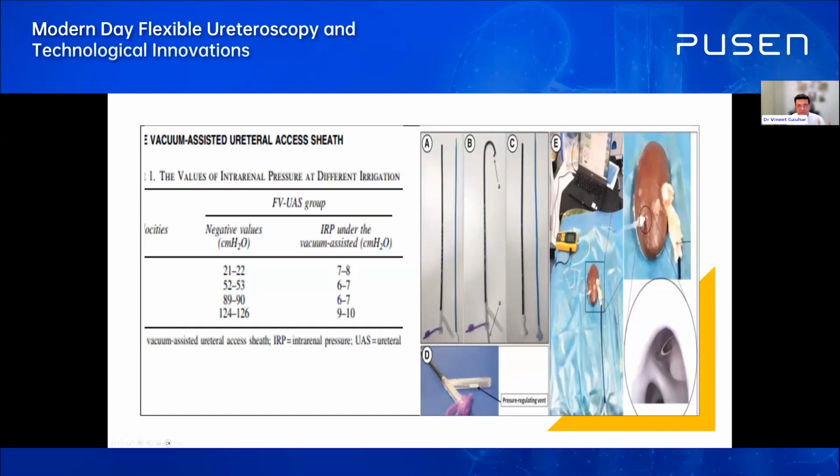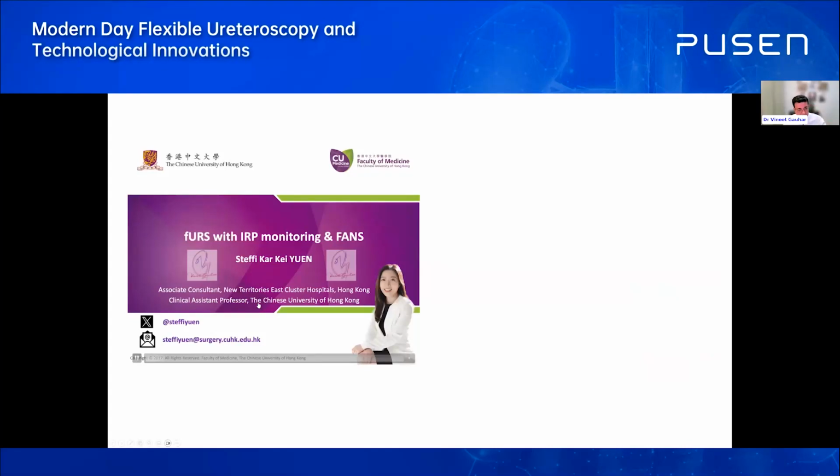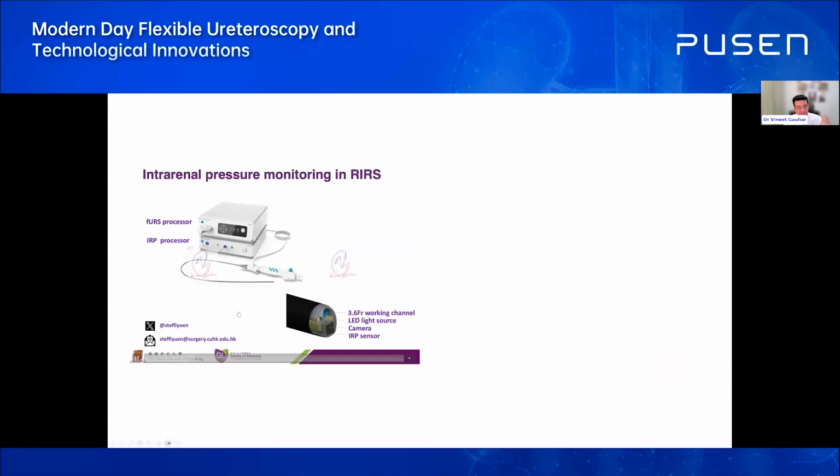We have one more very important thing that we must remember, which is the pressure. In the animal model, different sheaths were shown with various irrigations, and that's about 120 and 126. So that's why I said you can go up to there. Just 9 or 10 millimeters of pressure inside the kidney. Forget about animals, because animals, or even models, may have a very resilient kidney. But if you take a beautiful study, we're doing this with our consultant, Steffi. She's a brilliant person working in Hong Kong. So we are using one of the scopes which is available over there.